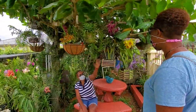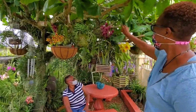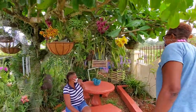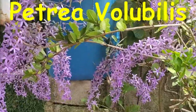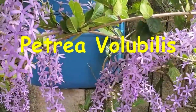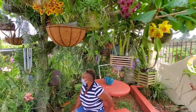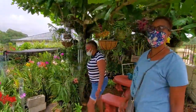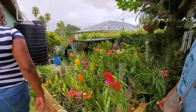So look at this plant up here, Coleen. Wow, my goodness. This is such a treat. So lovely. Oh my goodness, this purple plant in the background. What plant is that? Coleen, do you know that plant? No, I don't know that one. It's really nice. So you are finally under the almond tree. I'm waiting for the tea.